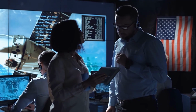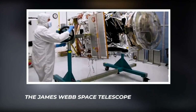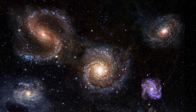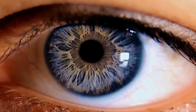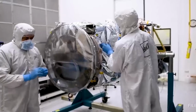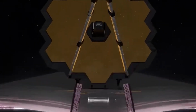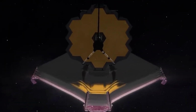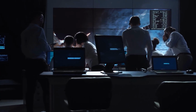on Christmas Day. The James Webb Space Telescope is a massive new observatory that was launched last year. It is designed to study the universe in infrared light, which is invisible to human eyes. The telescope's primary mirror is nearly as large as a tennis court and is sensitive enough to detect the heat signature of an exoplanet.